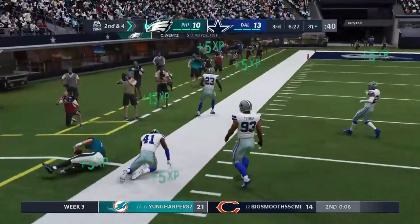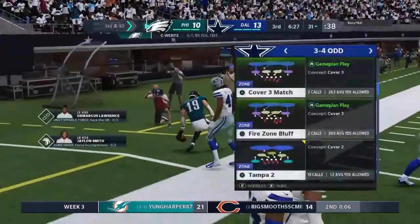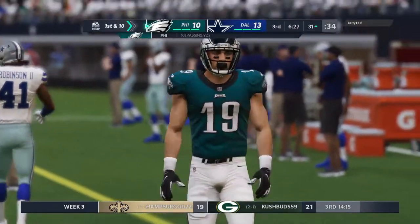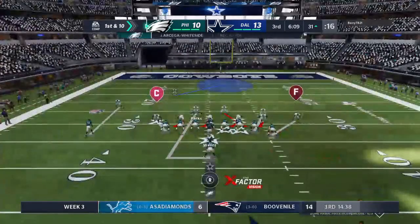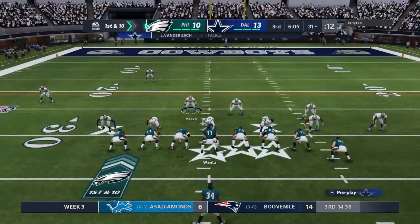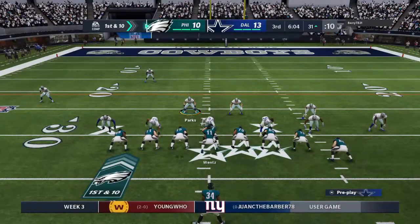And all the way inside the 35 before he goes out of bounds. A big change in field position there. That's 40 yards on the catch and run. 1st and 10, and they've got 3 tight ends out there. A jumbo package look.